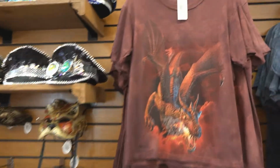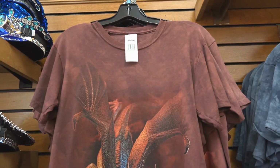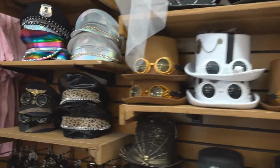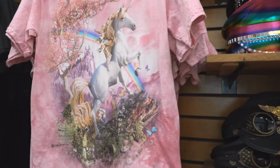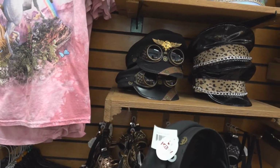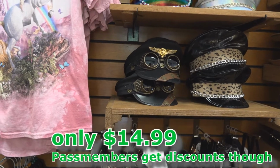And the prices aren't bad either. That's $24.99 for that, as you can see. The hats, I'm not sure, but I'm going to grab one because I want one of these. So it looks like the price is unknown.